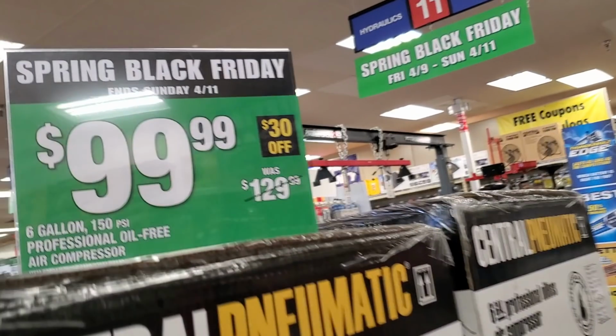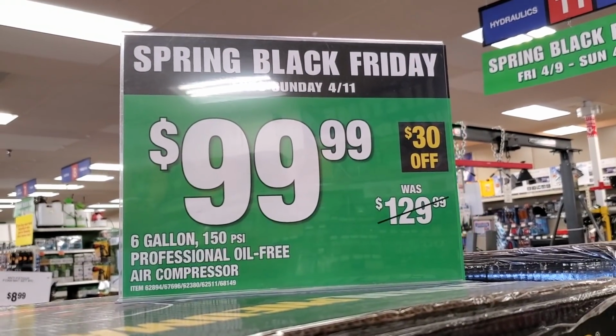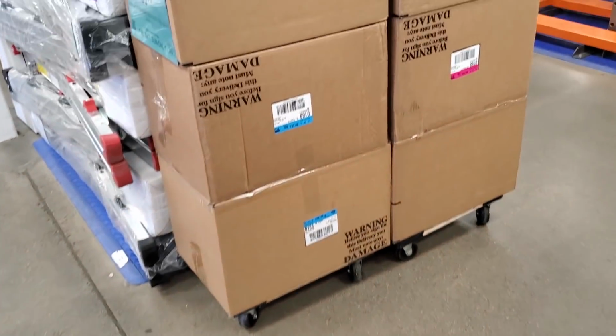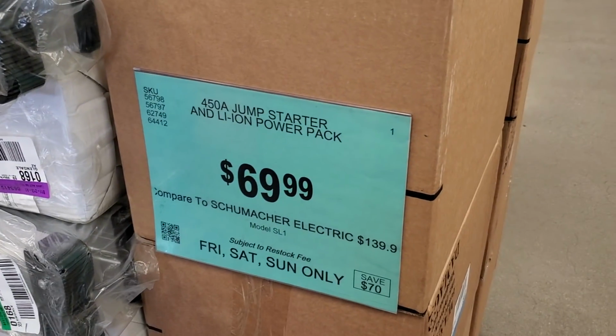And then they got these compressors here, $99.99. It's a 6-gallon, 150 psi professional oil-free air compressor. And these prices are going to run to $411, so just keep that in mind. It's only for this weekend, so be sure to check it out.